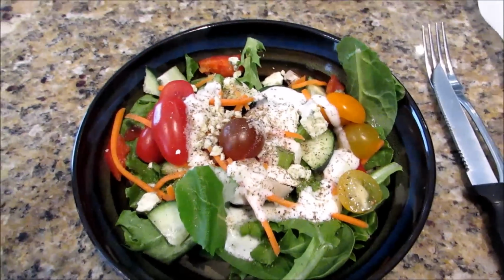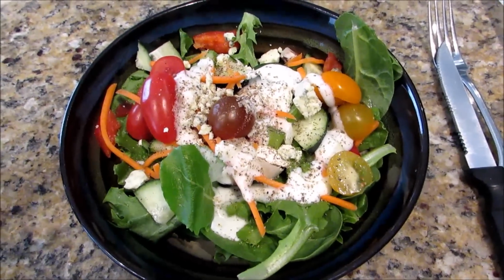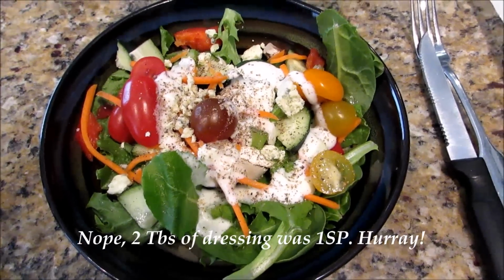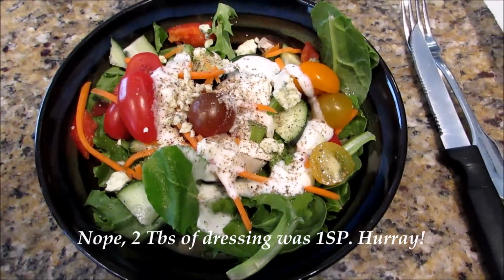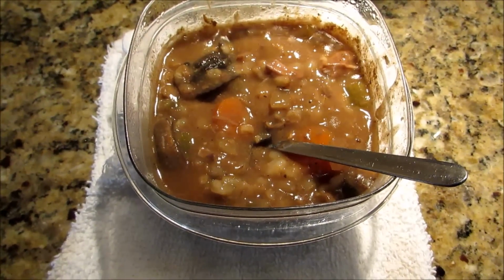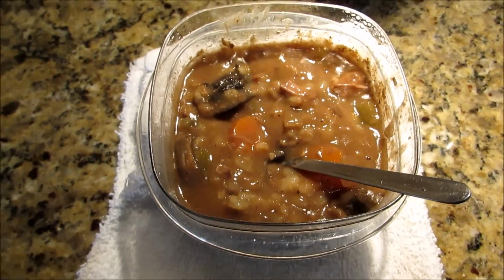The finished product. It is possible that I'm using 2 points of the Bolthouse blue cheese. I need to double check that, but I will say for sure in the caption, and I'm about to go eat this delicious salad. Leftover beef and barley soup, 6 points for a 1.5 cup serving for lunch.